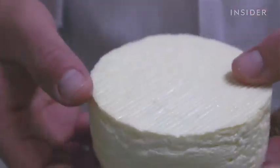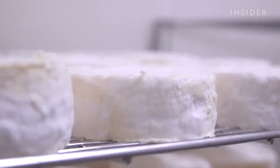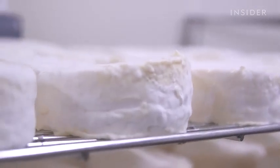Camembert ages for 4 to 5 weeks. This allows a fungus to grow all around the cheese and age it.